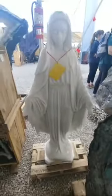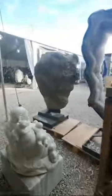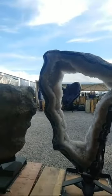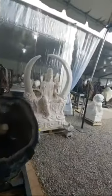Look, it's the statue of Mother Mary. Let's go look at that big one over there. Have to walk around to get to it. He's putting stuff in the backpack.